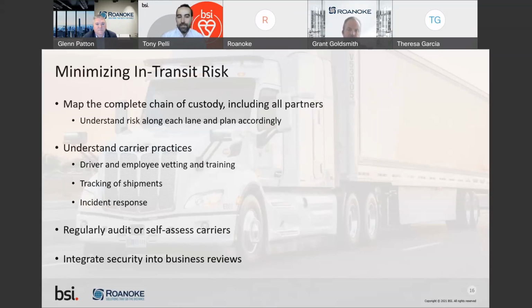And then lastly, what do their incident response protocols look like if there is a theft, if somebody feels like they are being followed, if they detect some suspicious activity? What are they doing to make sure that gets up the chain? How quickly can you find out about a loss, begin to investigate it, and begin to potentially recover that cargo as well?